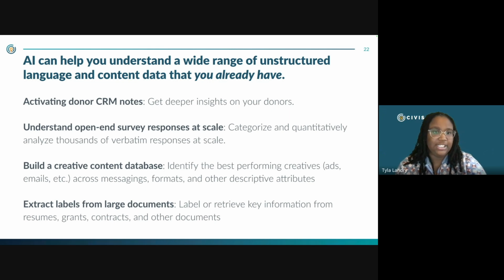We've seen some teams use AI to analyze their email campaigns, so they can identify which messaging approaches and formats perform the best with different audiences. And some of them are using AI to extract key information from documents like resumes, grants, contracts, and saving themselves hours of manual review time. So these are just some examples of what's possible. We're excited to continue developing and integrating AI into our platform to help our customers achieve their goals.